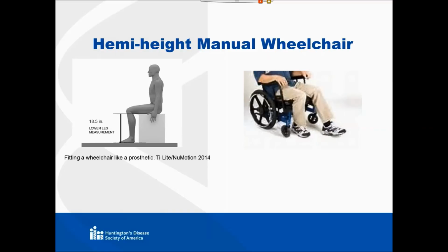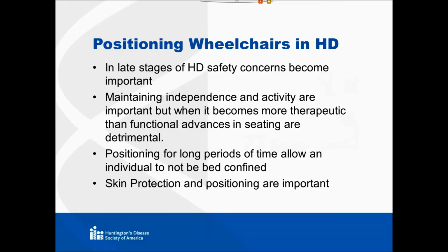You often hear that with people that have strokes. It's called a hemi-height cushion because a lot of people that have strokes use their foot and their arm to propel, and the hemi-height manual wheelchair is where that comes from. So somebody that may not be safe to be by themselves with a rollator walker, but maybe wants to be mobile within their room, and we want to keep them from being bed confined, this may be an option for somebody needing to get around for safe propelling.